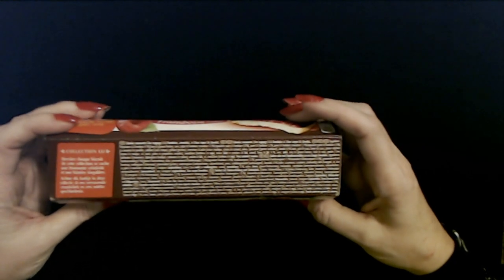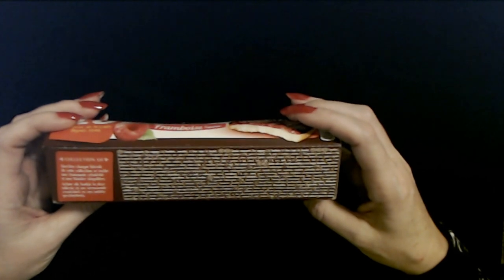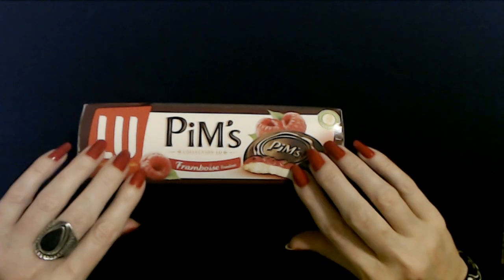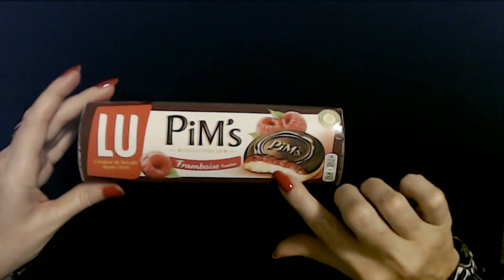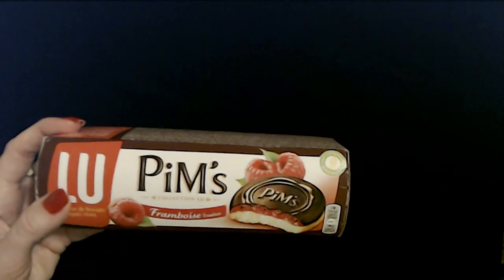Oh, but these are so good. It's wild because everything on the box is in French. Wow. That's cool. I've never tried these. I've never seen these before. So they look really, really good. I look forward to trying that.